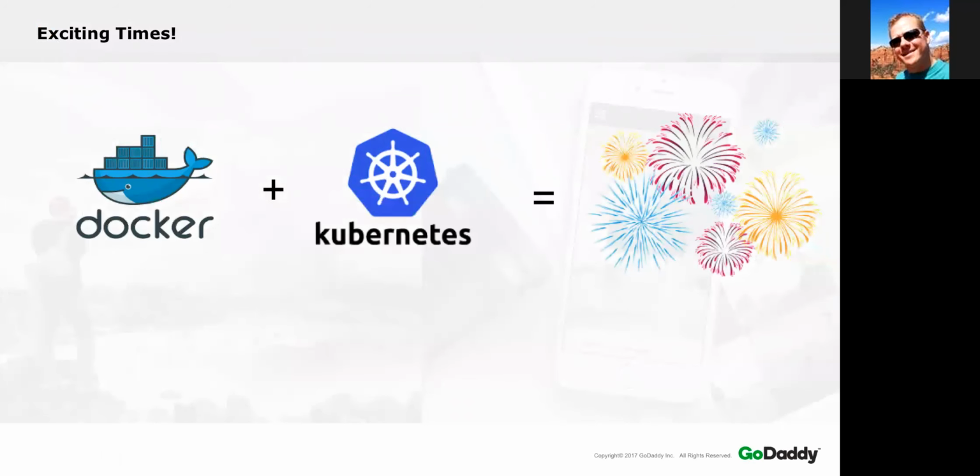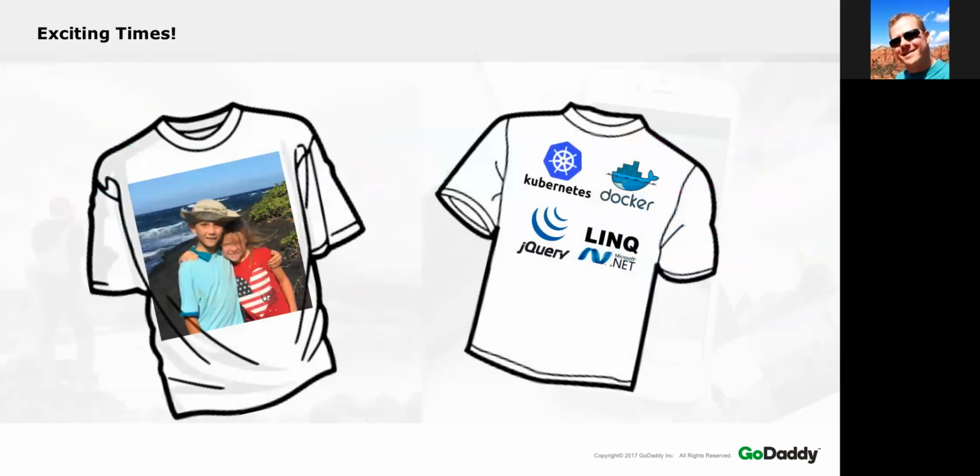As developers, we live in exciting times, and Kubernetes and Docker have revolutionized the way that we package and deploy applications. I'm sure most of you know. How do I know that? Because I put on a t-shirt, along with the other favorite things that I got, my kids, Connor and Renee. jQuery, that was another awesome leap in technology.